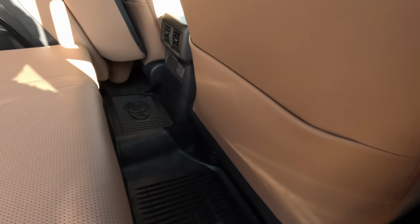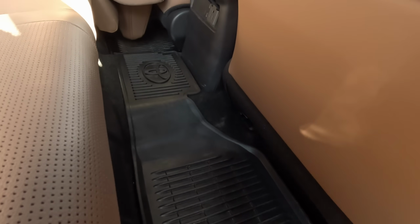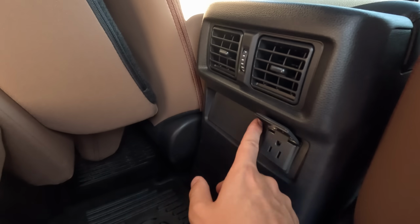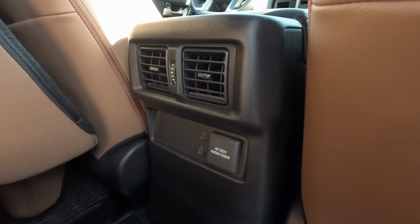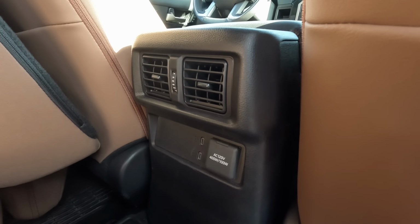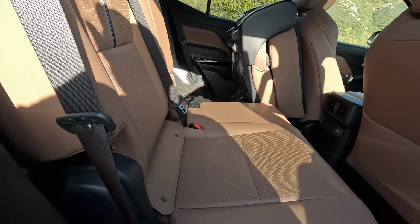Not as much thought given to these more practical all-weather floor mats, but look at this fat Toyota logo they put right in the middle. We have two USB-Cs here, of course, and a 100-watt AC. Now, it's also 400 watts. I should have read it. But if you need that additional 2,000 watts, you have that option there on the hybrids. And of course, vents back here for the passengers.